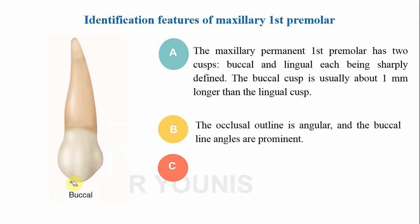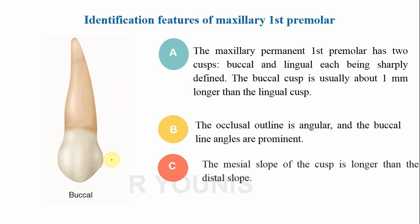The occlusal outline is angular and the buccal outline is prominent. As you can see, from the buccal aspect, it resembles a smaller canine. The mesial slope of the cusp is longer than the distal slope, which is the opposite situation to that present in the maxillary canine.